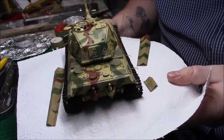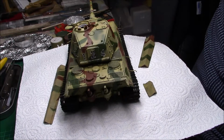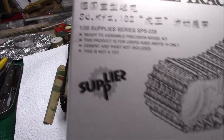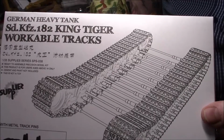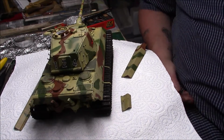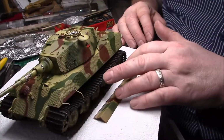And on here as well, as you see, I used the Meng tracks. I didn't use the kit tracks. I thought I'd give these a whirl. Let's pull this out of there. These are workable suspension and workable tracks. To be perfectly honest, fantastic. Just take your time. I've got to say it's got workable suspension. I don't want to lift it because it's still a bit damp. But the tracks were superb.